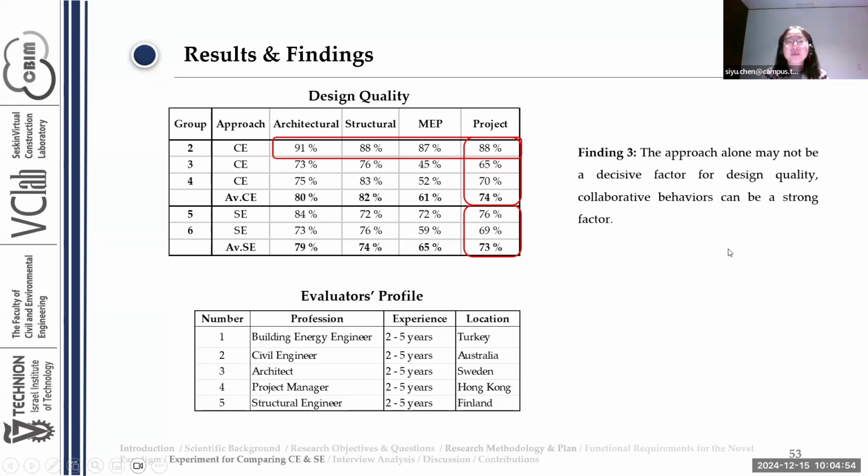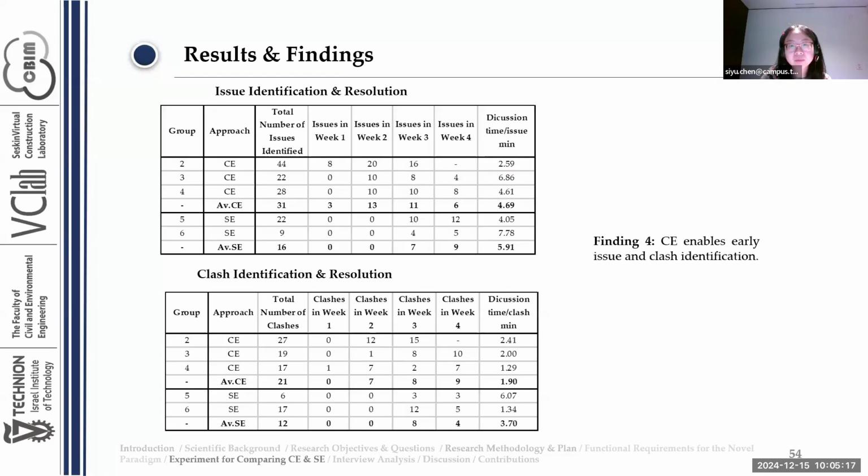design quality. But we have to acknowledge the limitation here, since each project took us around 2 months to complete, resulting in a limited number of experiments. It might restrict the generalizability of the findings. However, hopefully it can still provide some helpful insights.